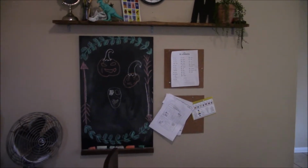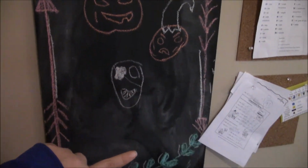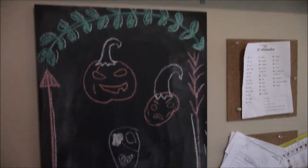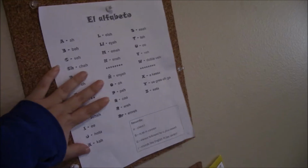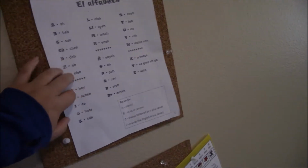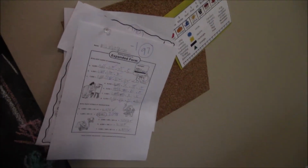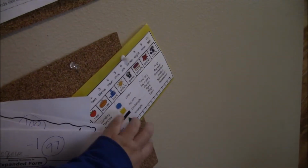So they do keep their book bags in a closet, but they do have this chalkboard if they want to draw on it, or if they need to write an important note, they'll use this chalkboard. And my son is working on some Spanish stuff, so this is his little cork board, and he puts things up there that he needs to grab frequently to reference. And my daughter just has some of her tests that she wanted to put up and show her dad. And this is something she uses to reference how to spell certain months still.